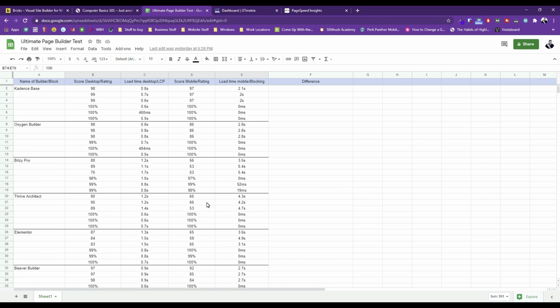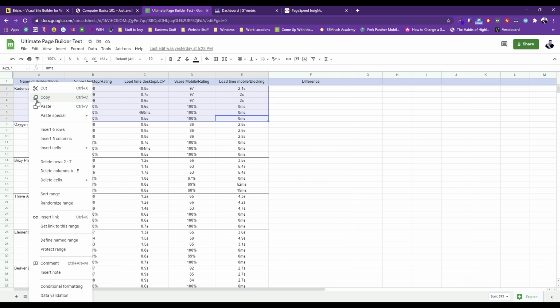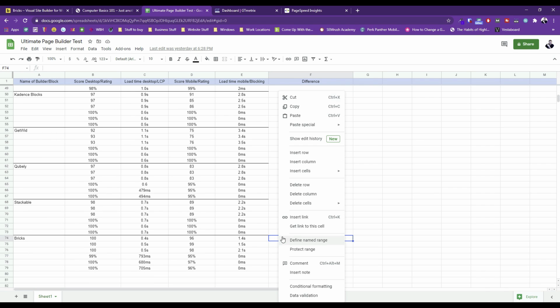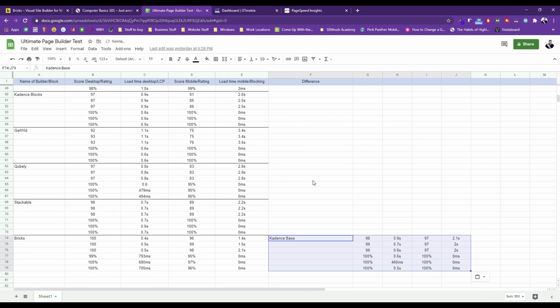Let me just copy this information just so you could see it. I'm going to copy it, and then I'm going to go here and paste it right next to it just so you could see what it looks like. So once again, this is just the base. Now, these all above it are Gutenberg block builders. So this was with Cadence blocks.